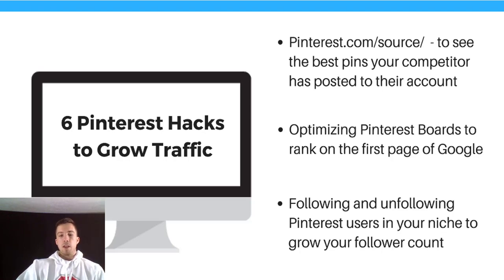So then tip number 3, following and unfollowing Pinterest users in your niche to grow your follower count. So here's another hack to get more followers, and then as you get more followers, you'll get more people seeing your content, and that could lead to more traffic, more repins. Your posts could start going viral more frequently.